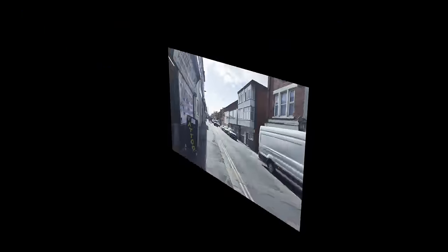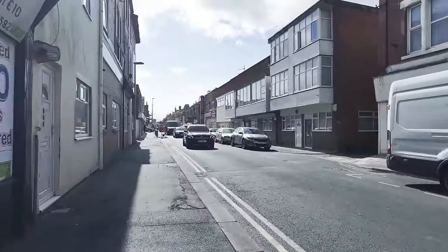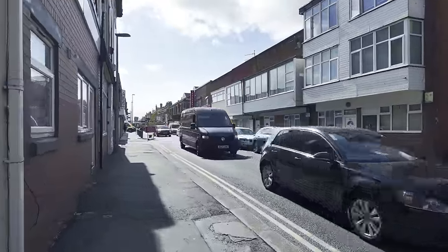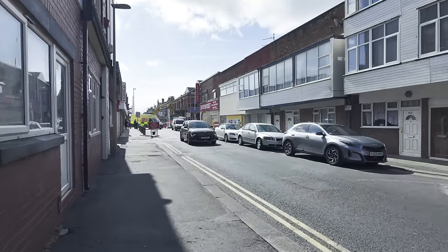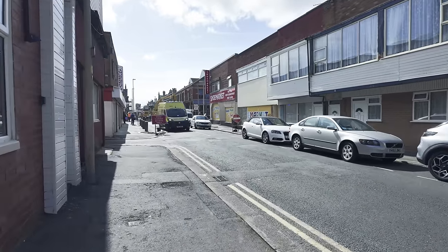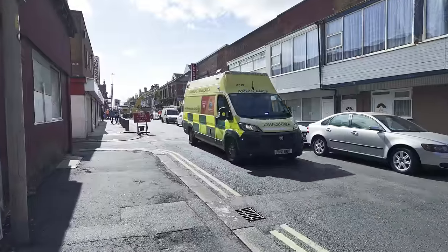Sun's come out as well, what do you reckon? Let's go and check it out, shall we? So I'm heading along Bolton Street here, back to where I was this morning. A couple of ambulances flying past.